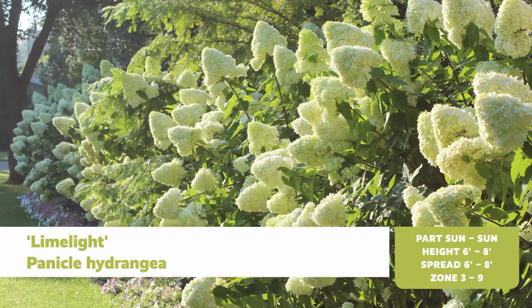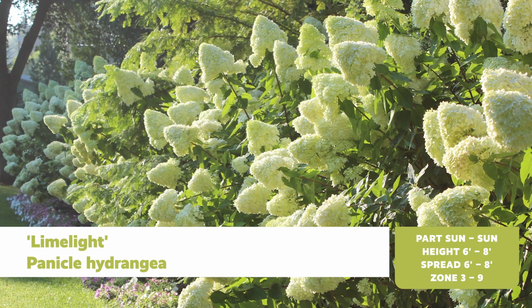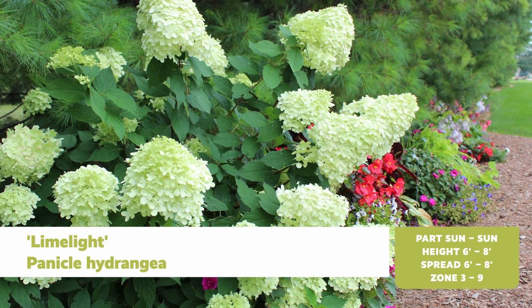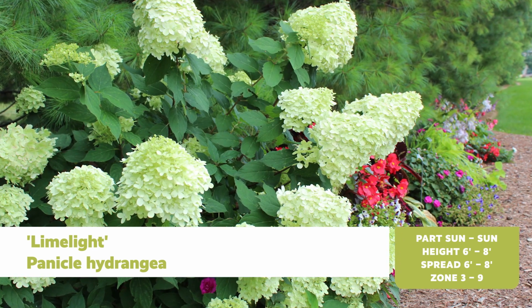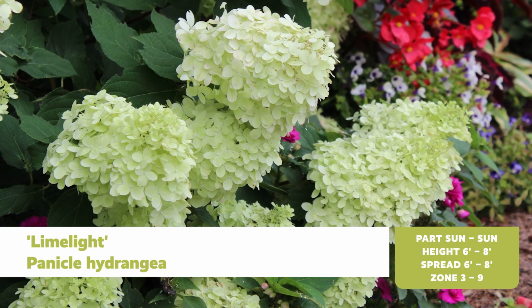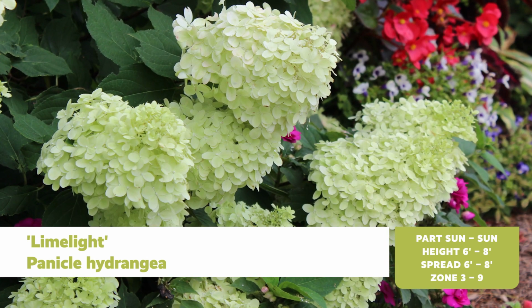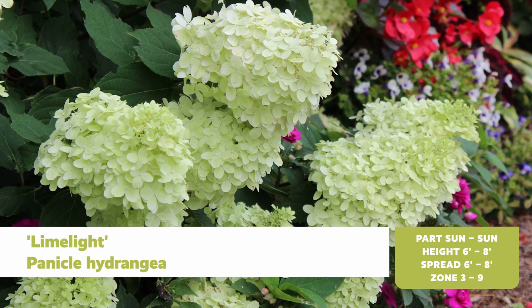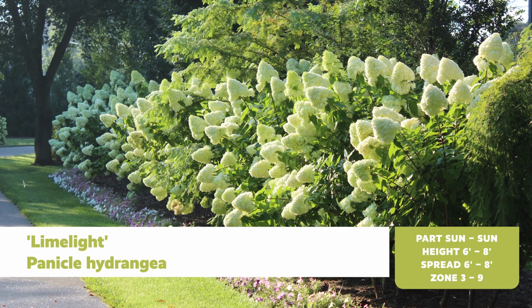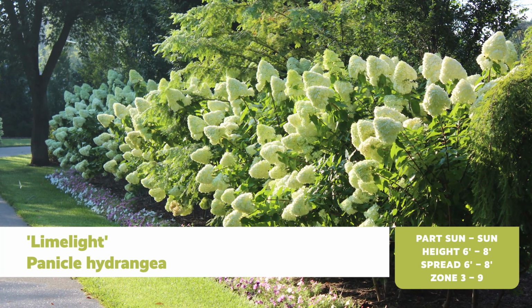Let's take a look at the classic and most well-known Hydrangea paniculata, Limelight. It was actually bred and selected over 35 years ago, and it's been on the market for about 20 years. Limelight is a fantastic plant. It has large mophead panicles that open pale green and age to light pink, all while towering over the plant on well-supported, sturdy stems. Everyone loves it.